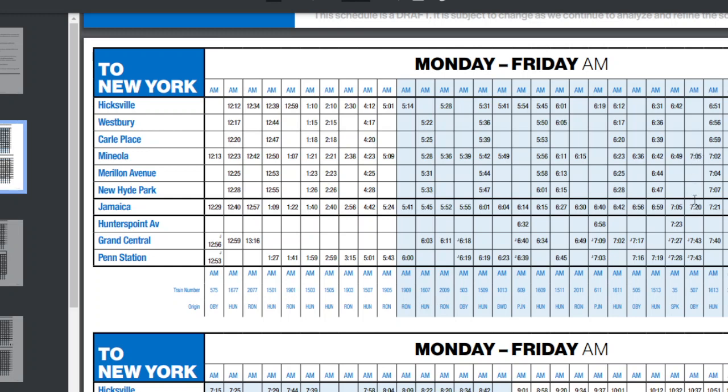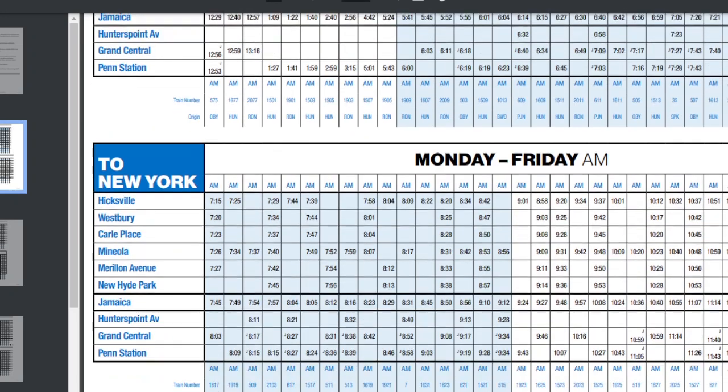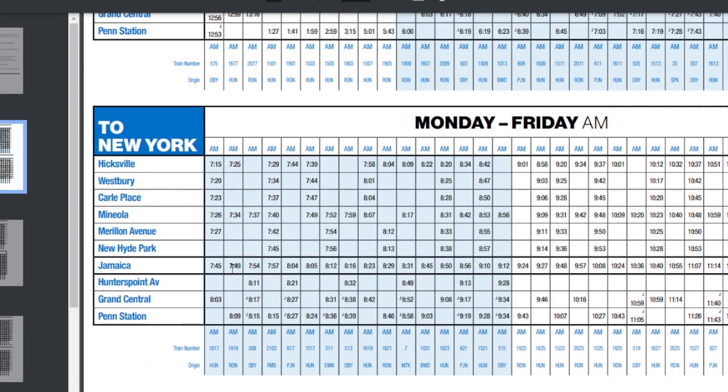They all do stop at Jamaica. And then some go to Grand Central and some go to Penn Station, I guess. So I guess we'll still see which one goes to which. Let's see, Grand Central a lot. Some of them will go to Grand Central, some to Penn Station. It's basically split between the two terminals with this. So here we go again, and you'll see again, this is all split between the two terminals.